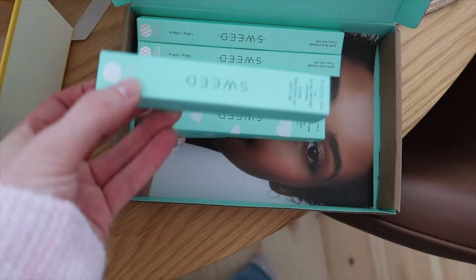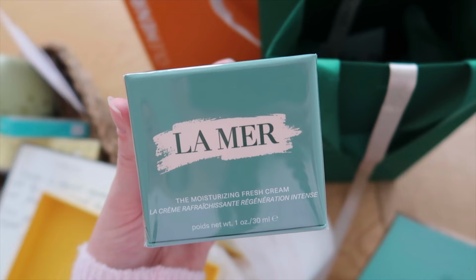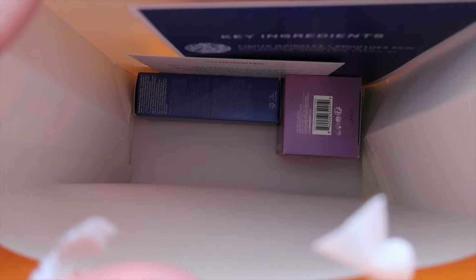And here we have a stock up on my favorite brand. I love their moisturizing creams, and this is a new one that I haven't tried. Ole Henriksen, which is a Danish brand, which I have a lot of products from, have sent me the gift on some of the top products.